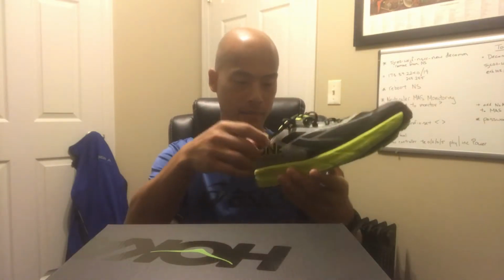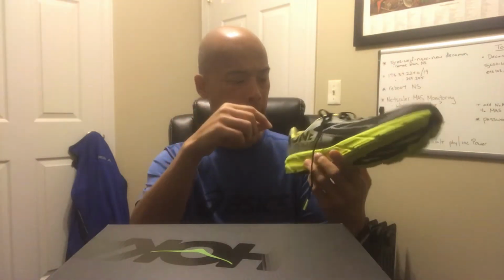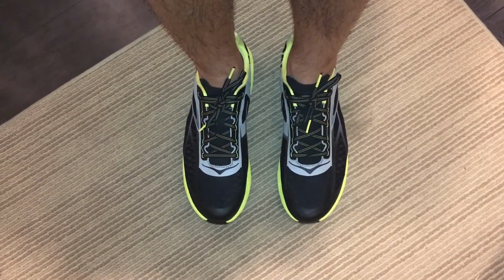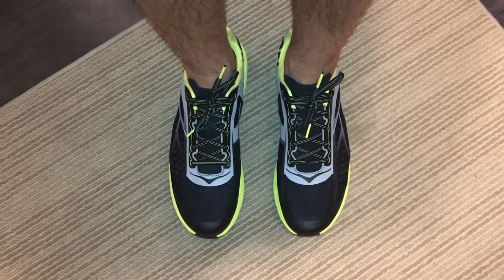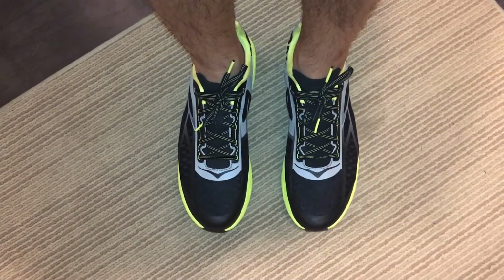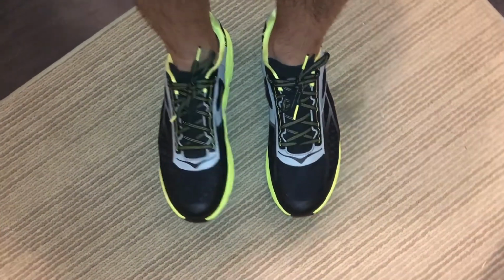Alright, so the laces are on. It's going to be pretty short once I'm done tying it. Let's put this on. Alright, so I've got them on, and they're pretty snug. And you can see the laces, there was just enough lacing. They're pretty snug.